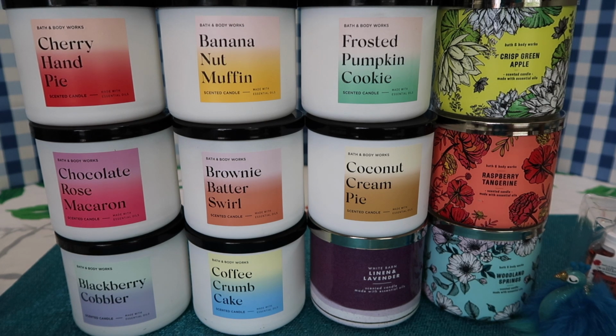I have to say my favorites on cold sniff, which could totally change when burning, would be coffee crumb cake. I'm also really impressed with brownie batter swirl because of that campfire donut. I really like chocolate rose macaron and the banana nut muffin because I love a good banana scent. Blackberry cobbler, you know, there's this iffiness about the blackberry oil they chose there. Cherry ham pie, too close to sweet cherry pie. Coconut cream pie, I've had that so often. In Lavender wax, frosted pumpkin cookie, of course. I mean, who doesn't love a good pumpkin bakery? So they all are really good.